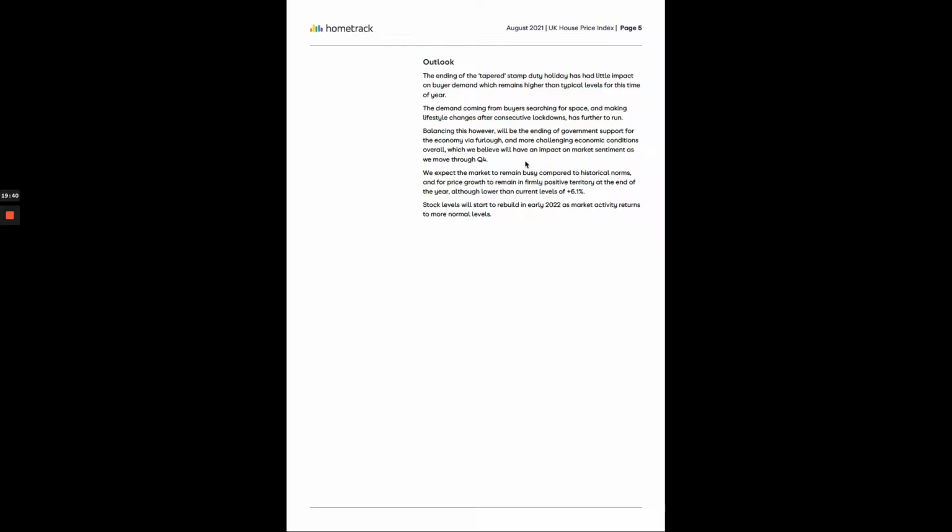healthy, positive levels. So what they're saying is that they expect the market to remain busy compared to historical norms, as I just mentioned, and for house price growth to remain firmly positive, again as I just mentioned, with figures at the end of the year being very high, but they believe lower than the current levels of around 6.1%. And do I think that's the case?